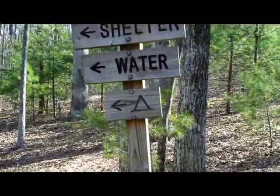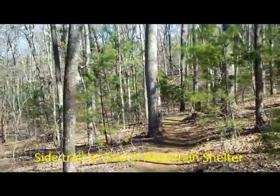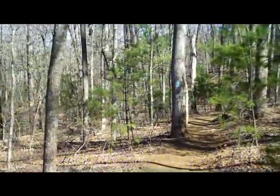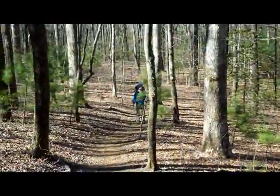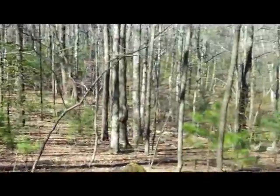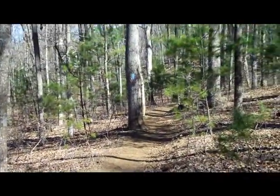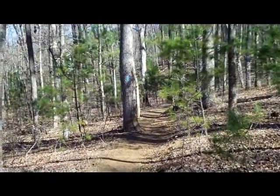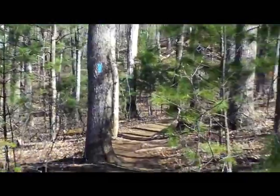We're at Gooch Mountain Shelter. See the shelter through the woods. See the roof. It's where we just came from. The shelter side trails have a blue blaze.